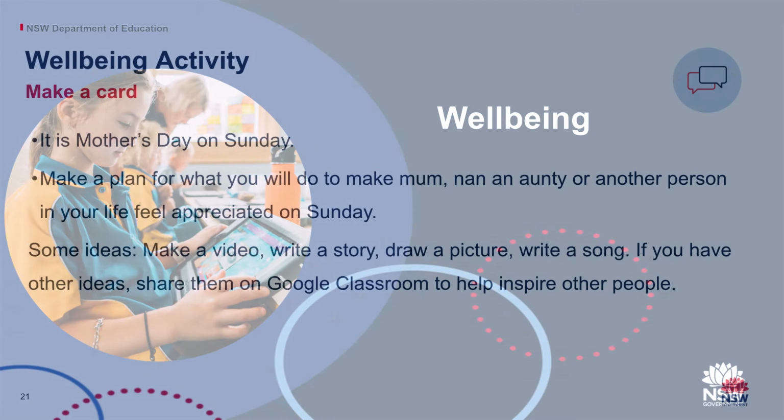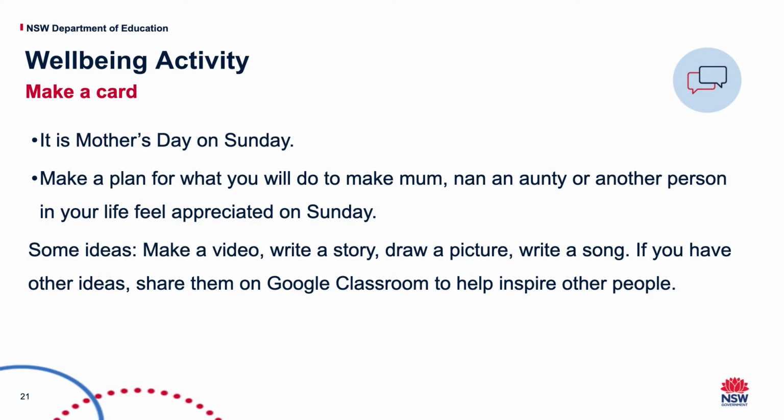All right, well-being. It's Mother's Day on Sunday, so we want you to make a plan for what you'll do for your mum, your nan, your auntie, or another person in your life. We want you to make a plan for how you're going to make them feel appreciated on Sunday. And here's some ideas. You could make a video, write a story, draw a picture, write a song. If you have other ideas, make sure you share them on Google Classroom or on ClassDojo so that everyone can see and everyone can think, oh, I might try that one.